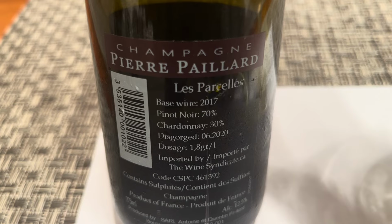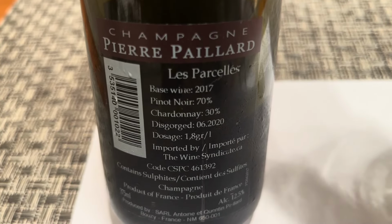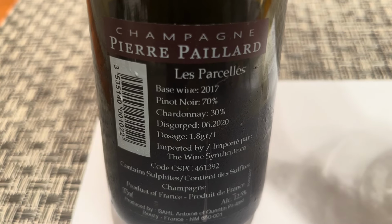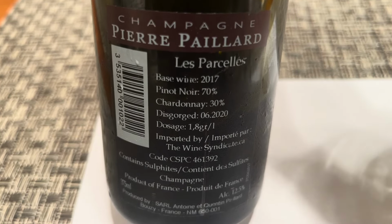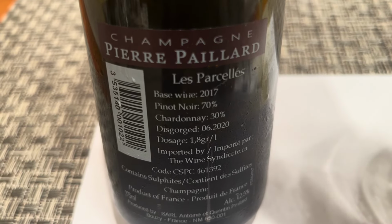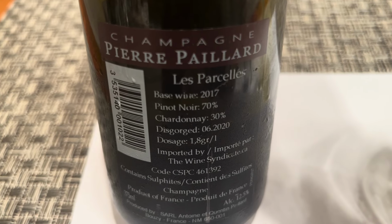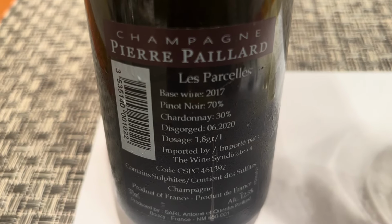And you'll see it says extra brut, which means extra dry. What I like, and they were one of the first, I believe, that did this in Champagne, is they actually say the base wine is 2017, 70% Pinot Noir, 30% Chardonnay. They actually put down when it was disgorged, which was June of 2020, which lets you know it's a fairly new wine. So from my perspective, that disgorgement date is important. That 2020 probably you count the aging of the wine from that date. And I believe there's alcohol content 12.5%.